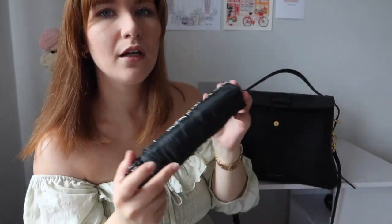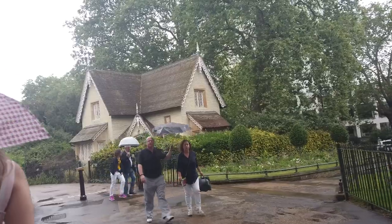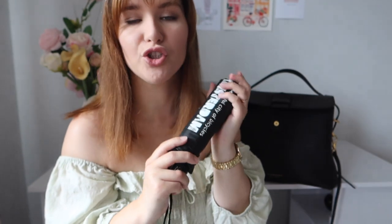Umbrella. Very, very important in England. Especially important yesterday. It was torrential rain and we were outside a lot. So I got this from Amsterdam. Whenever I buy souvenirs, this goes for the trinket box from Kensington Palace as well, whenever I buy a souvenir, I like it to be functional. I don't buy souvenirs for the sake of buying them.